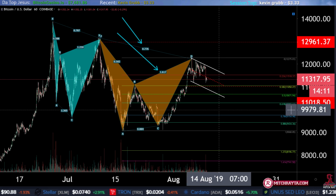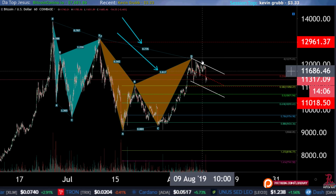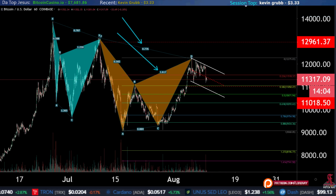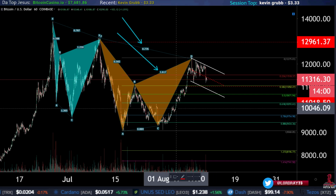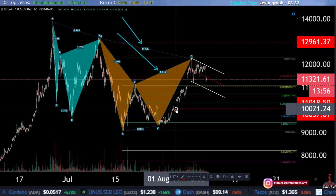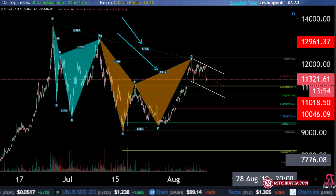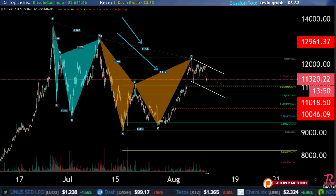Then I think we have another square up around 10K if the worst happened and we kept selling. So if this square up occurred and the price action was too weak, not enough demand, then you've got another one right around here, around 10K. 10,050. You can see that. Okay, man.